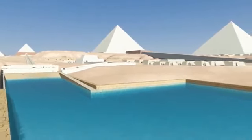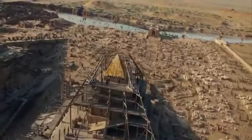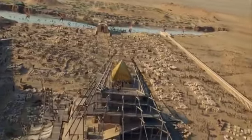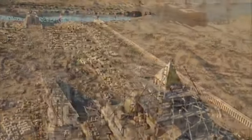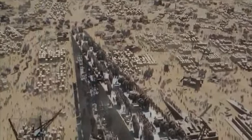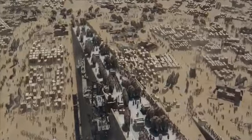Given our current understanding of how early civilizations built their monuments, it would have taken no less than 20 years to build these so-called tombs, and that's if no less than 20,000 workers worked daily. To this day, historians still can't prove exactly how or when they were built.